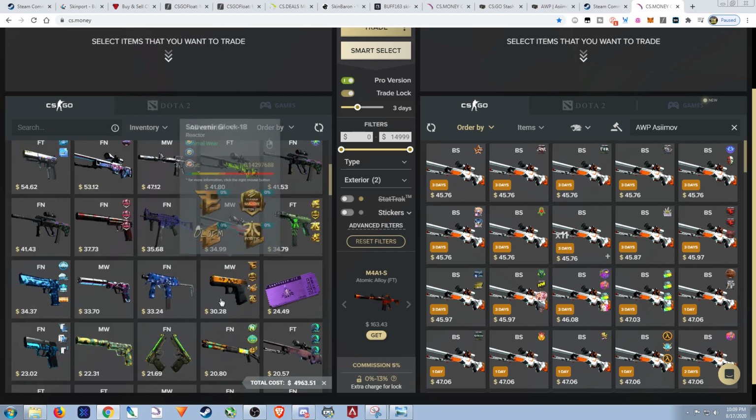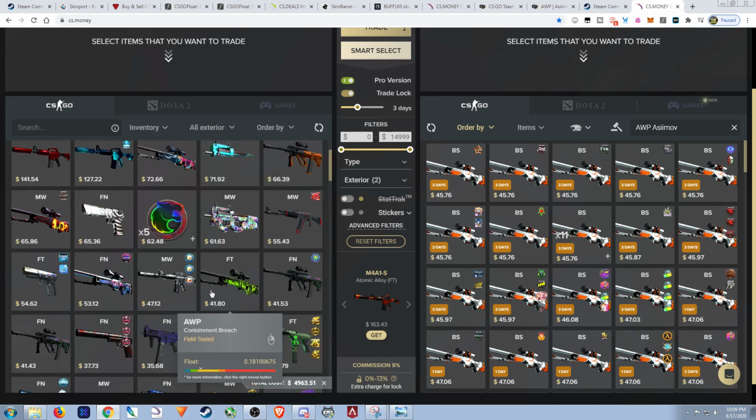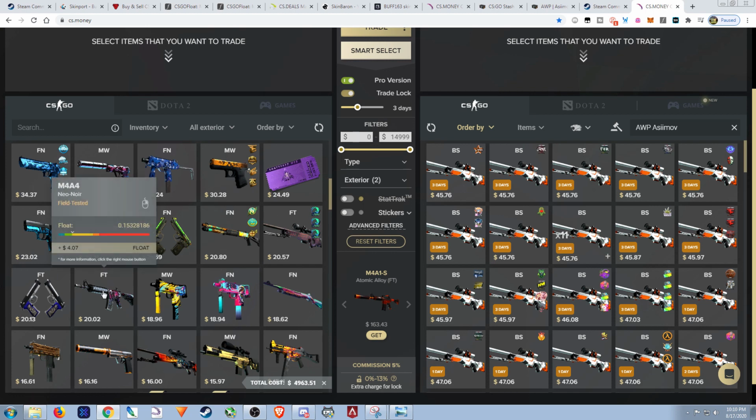Let's look at some other ones that I've got, because I have quite a few. Here we go. Here's a Mac-10 Neon Rider, $8 for the float. Try to get that on the market, maybe eventually. But how about over here, the Nova Hyper Beast? $6.55 extra for my low float. $4 extra for the low float here.